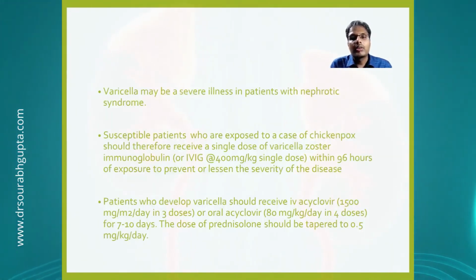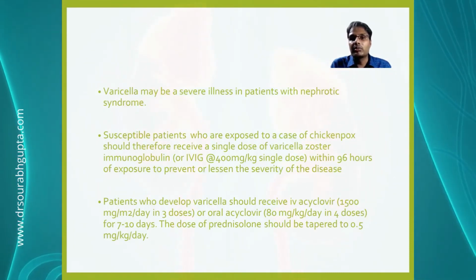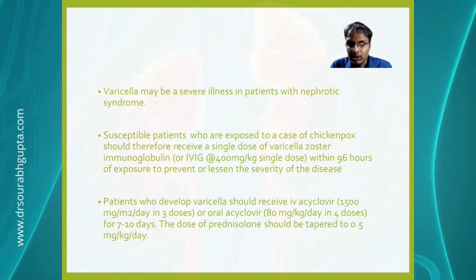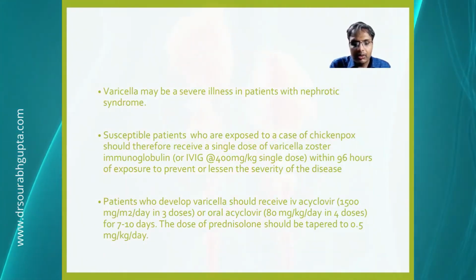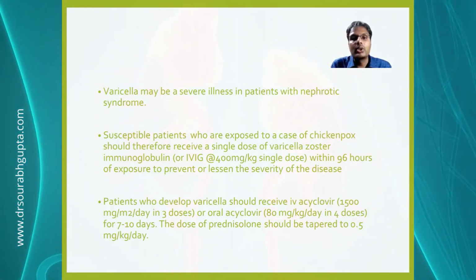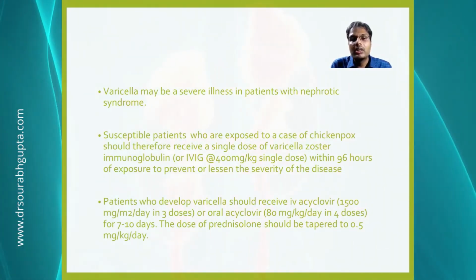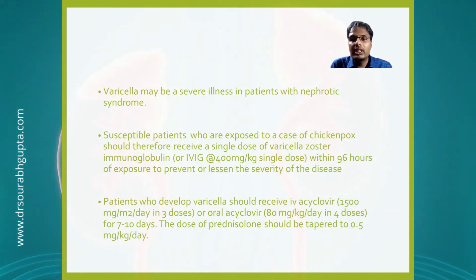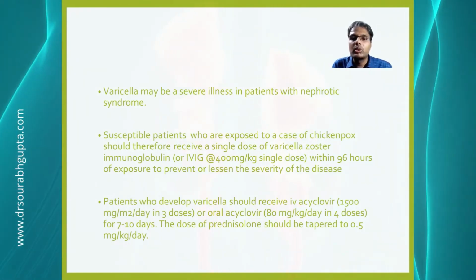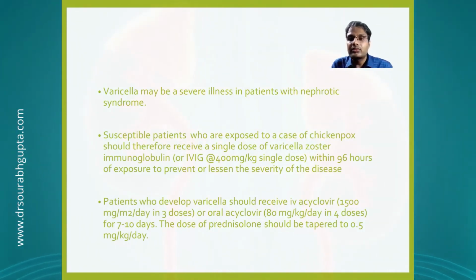One should be aware of varicella, that it is a severe illness in patients with nephrotic syndrome, and one should counsel the parents that the child should avoid any exposure to a patient who is having active chickenpox. But if there is exposure within 4 days, that is 96 hours, one should ideally give either varicella zoster immunoglobulin or IVIG.